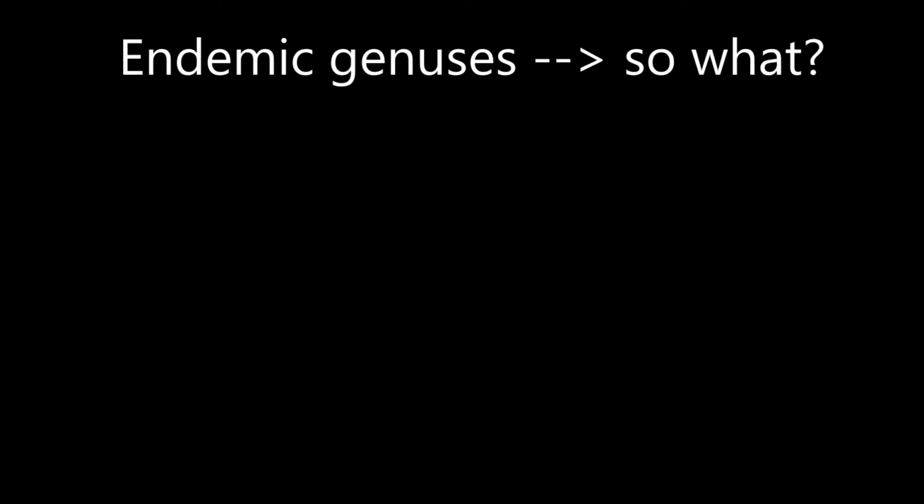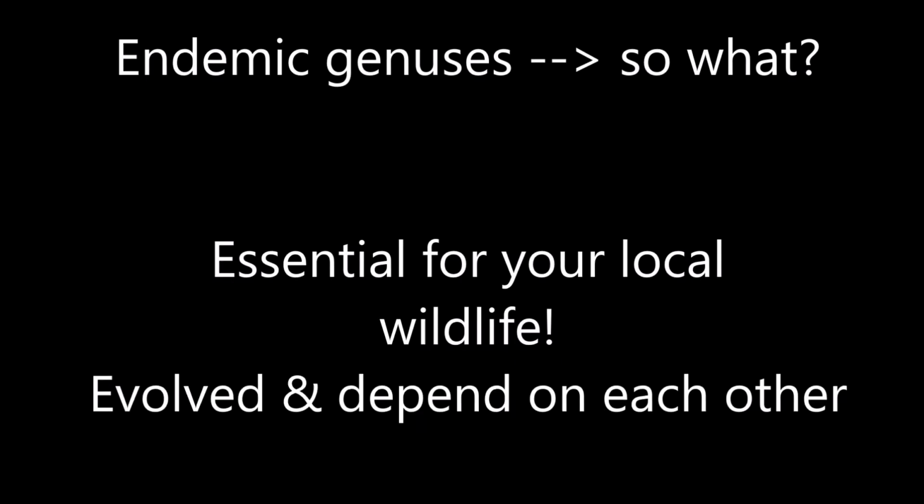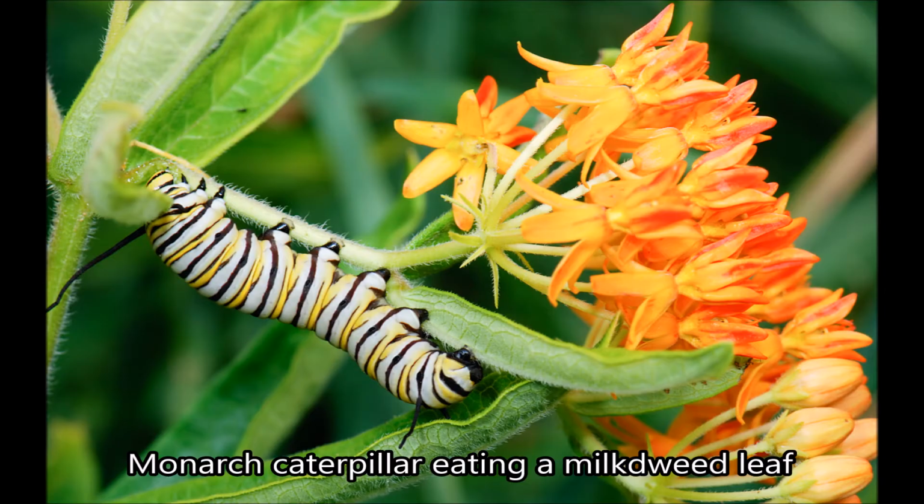Okay, endemic genuses. So what? Well, first off, your native plants are really important to your native environment. The local wildlife in your neighborhood has evolved with the land and thus relies on their local plants, like how monarch butterflies rely on milkweed for their eggs and caterpillars. They don't feed on anything else.